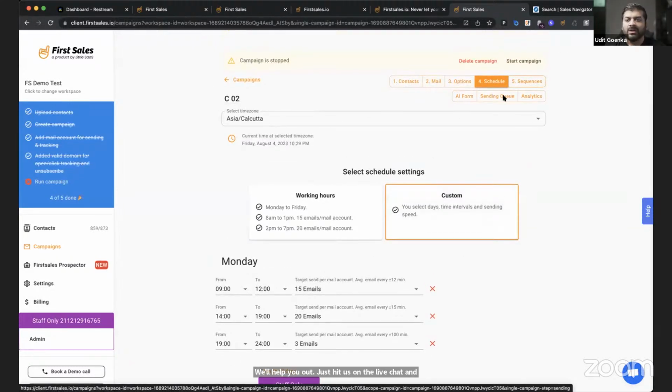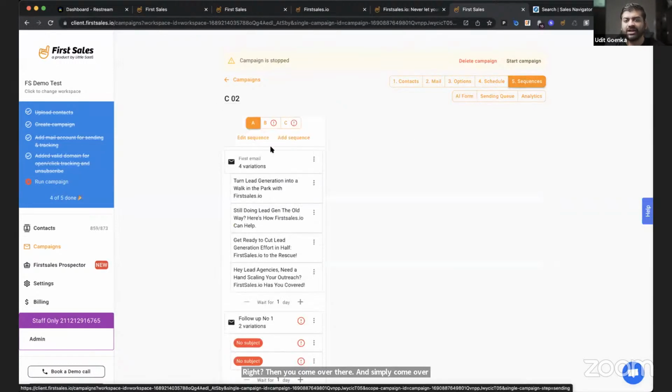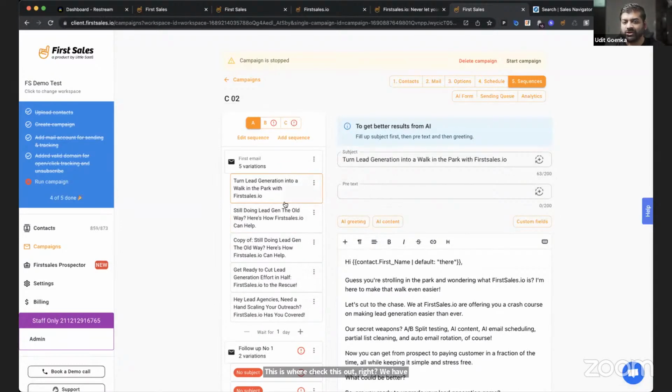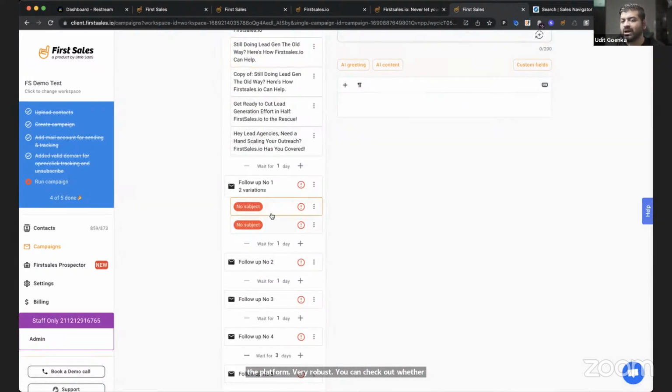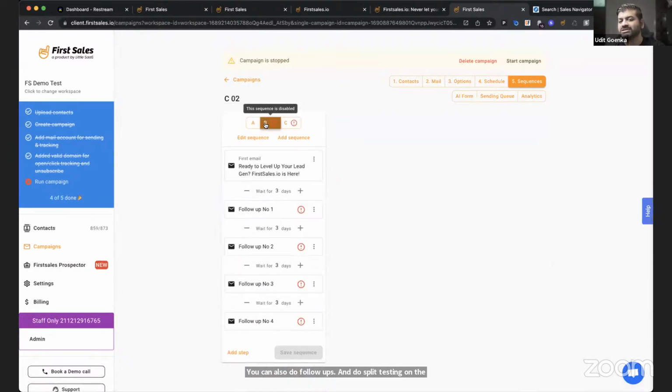Then you come over there and simply come over here. You can put in your AI form details over here and also start generating the copies. Now, this is where, check this out, we have the ability to create A/B testing variants. A/B testing is something that you can do easily within the platform. Very robust. You can check whether subject line 1 works better, or 2, 3, 4, 5. You can also do follow-ups and split testing on the follow-ups as well. Not only that, you can also do sequence testing. The way sequence testing works is this way.